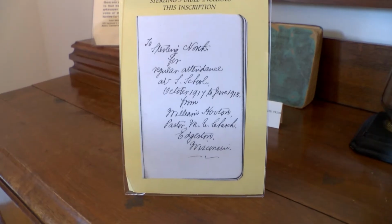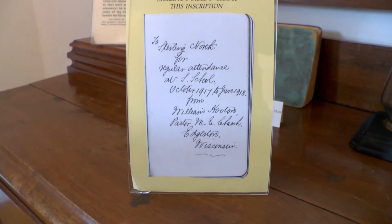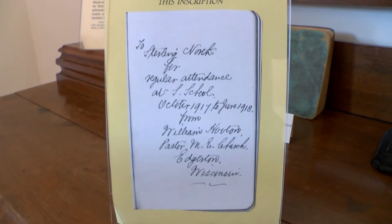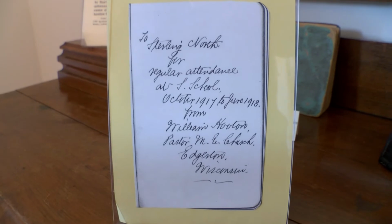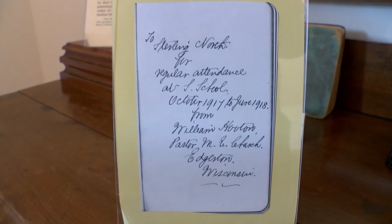Sterling was brought up with a Christian background at the Methodist Church, which is just a few houses away from here. And this was the Bible that he received after he was confirmed. Inside the Bible, it says, "This is to Sterling North for regular attendance at Sunday school, October 1917 to June 1918, from William Houghton," who incidentally was also mentioned in the book Rascal, who was pastor of the Methodist Church here in Edgerton, Wisconsin.